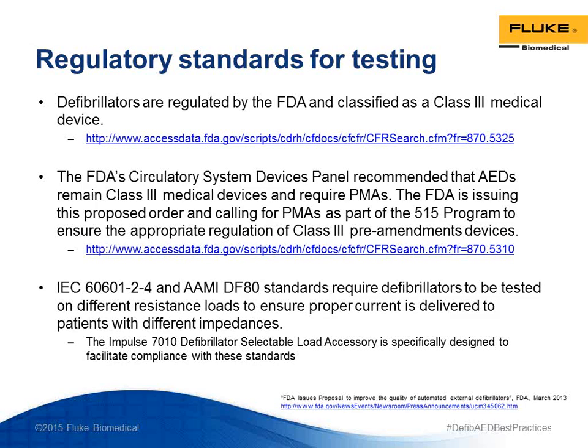Additionally, by requiring the pre-market approval for these devices, the FDA will receive information about an AED's manufacturer quality systems. The FDA will also conduct inspections at manufacturer facilities prior to this approval. And then after approval, the manufacturers will be required to submit to the FDA any changes made to the devices that affect safety or effectiveness, and annual reports on the device performance. Now, they're already doing this for the defibrillators, and now they're doing this for the AEDs.